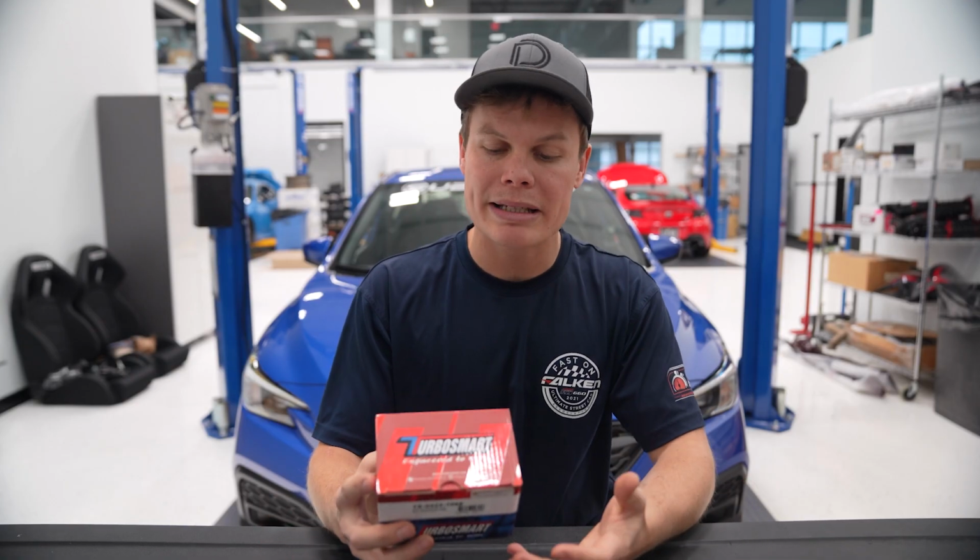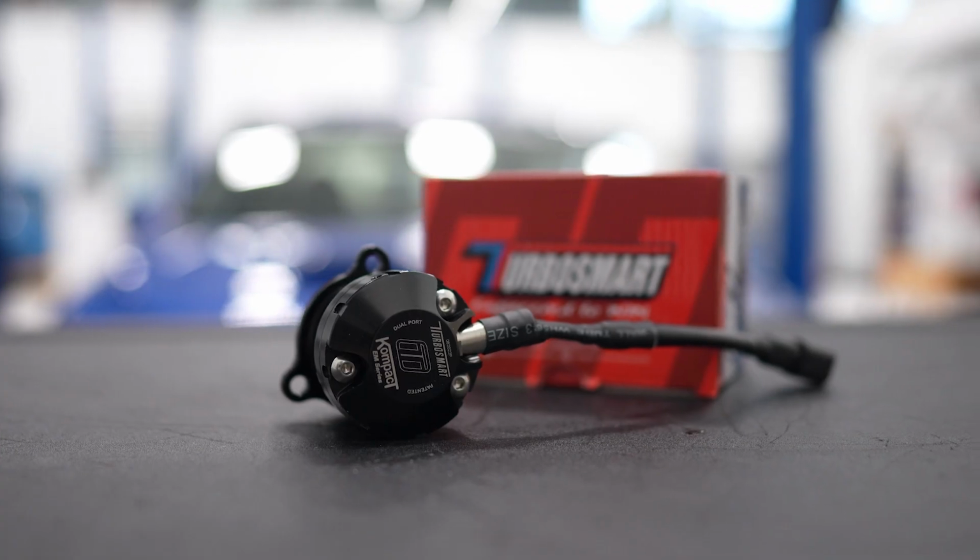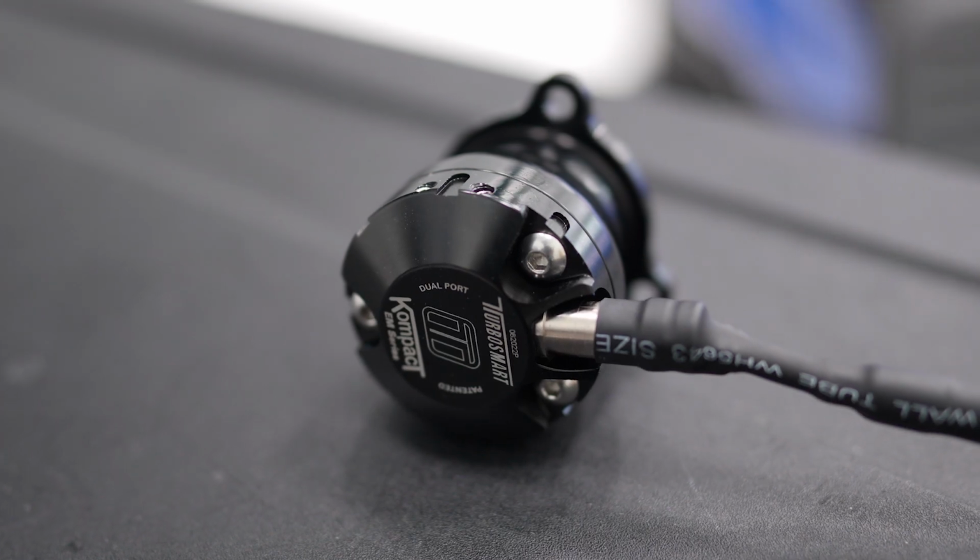New this month from TurboSmart are the Kompact EM blow-off valve. They have that in a dual port as well as a Plumb back model. So why would you want to run an aftermarket blow-off valve? Well, there's several different benefits to it.